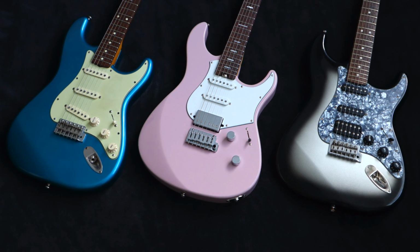But I don't think we're going to mark a winner in terms of price here. Just rest assured that I do believe that in terms of the price, the new Yamaha Pacifica is very much worth the money and should be on your shortlist if you're looking for a new Strat type for around $1,000, $1,200, $1,300, that sort of ballpark.